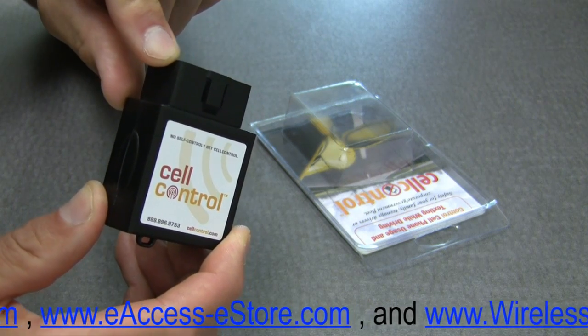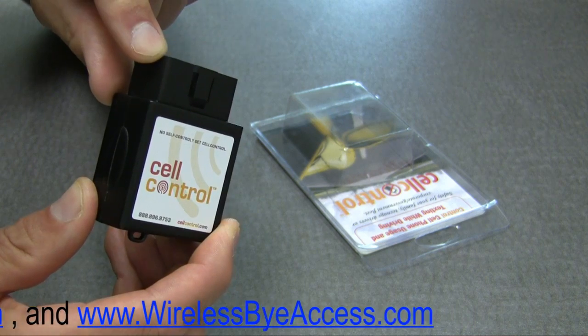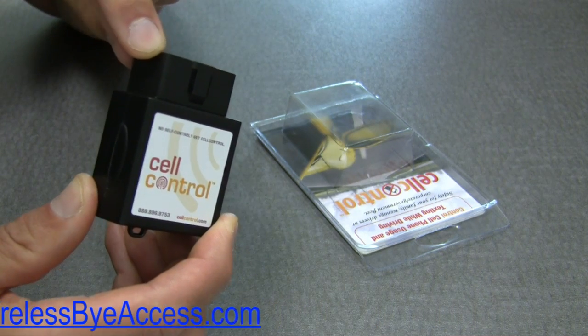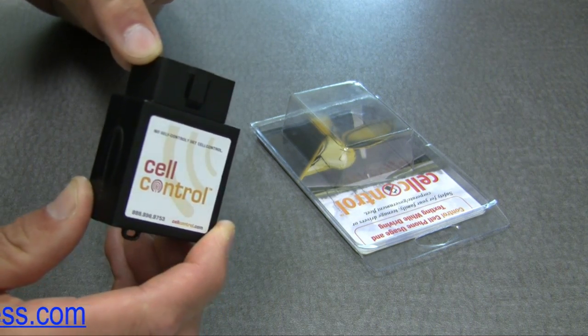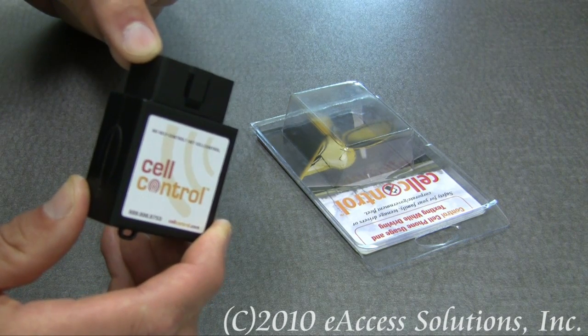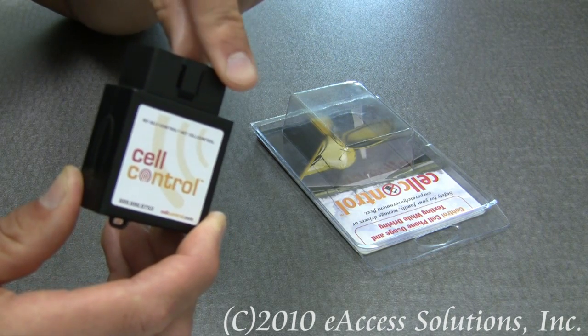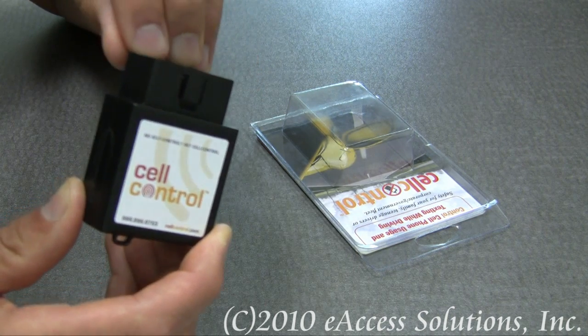CellControl automatically stops distracted driving caused by cell phones and other mobile devices when your vehicle is accurately determined to be moving. CellControl is an OBD, an onboard device that you plug into your vehicle's OBD port. Your vehicle's OBD port is usually located within 3 feet of your steering wheel. The CellControl is one of the easiest devices to install and use.